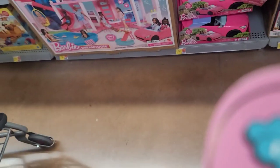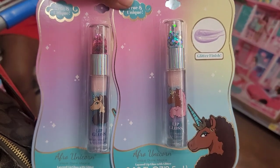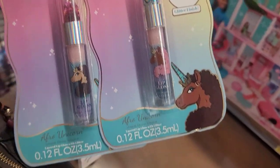Also, the glitter is different, but the colors look about the same. So I'm going to buy both of the younger girls this, and they're going to get these tattoos to share.